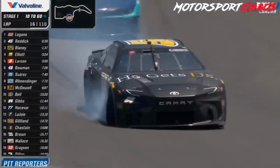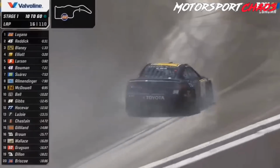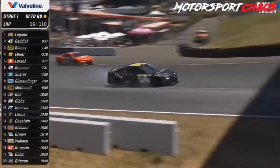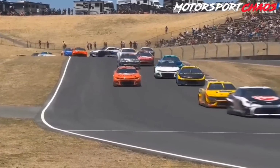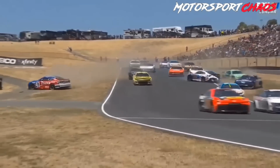Need to slide out of the groove. Whoa, big lockup for Ty Gibbs in the wall. Much less where anybody else is. Well, we see Chase Briscoe around. We can't really tell if he got any help. Barely a miss by Truex.